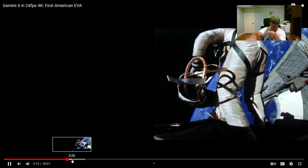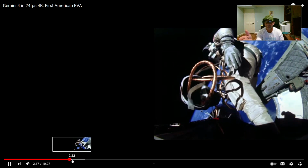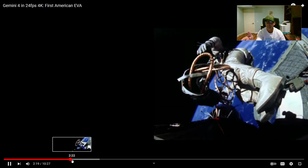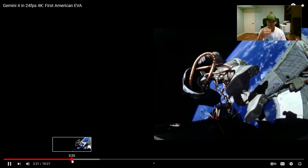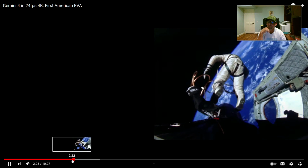Watch how he floats up and down. Comes back down, bouncing. It's supposed to be in weightlessness. He would just touch and go in one direction. But he was bouncing, so there's number one clue.